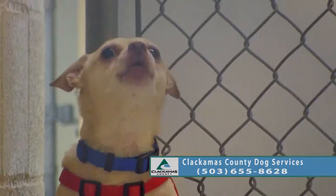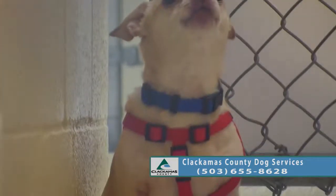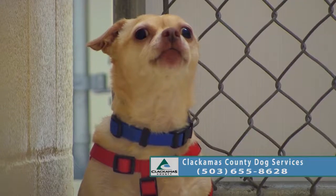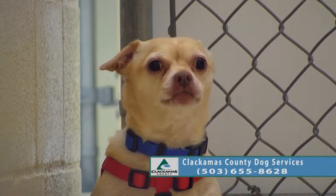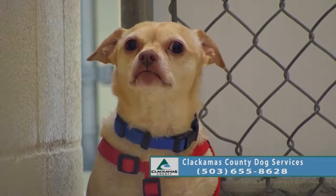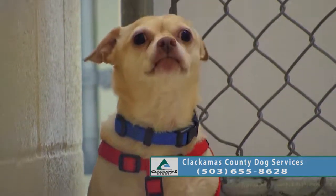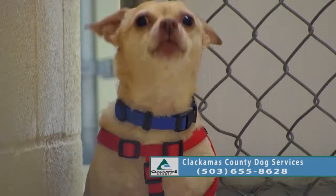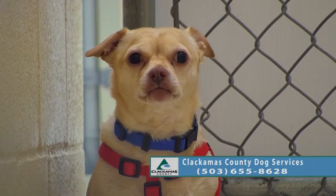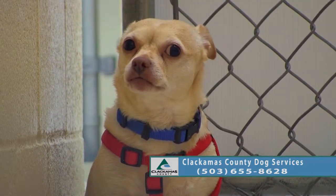Okay, this is Puck. He's a very scared little guy. He's going to really need some time to get to know someone. But once he does, he will crawl in your lap and he'll hang out with you and he'll be your very best friend. He's only recently started showing a little bit of interest in meeting other dogs, but he'd probably prefer not to have any around. He's not neutered yet. He's a male, about 3 years old, dachshund, maybe Chihuahua mix.